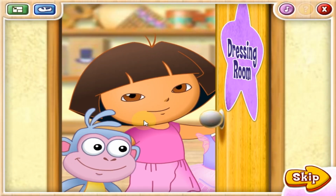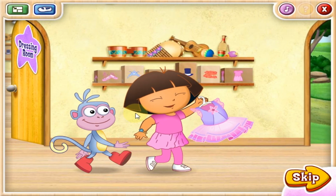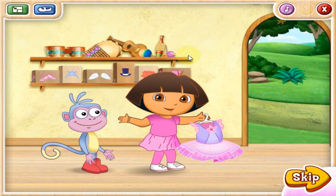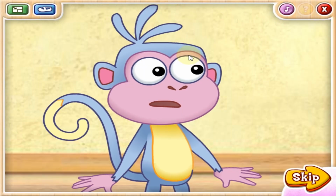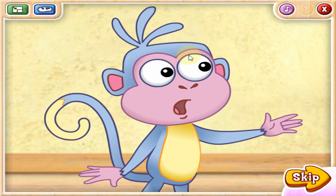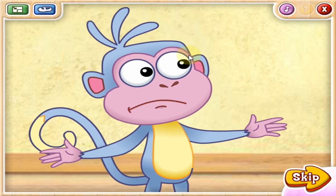Thanks for your help. We tried on some great looking costumes. Now let's put on our special dance costumes for the big dance show. But Dora, where are the dance slippers? We can't start the dance show without our dance slippers.